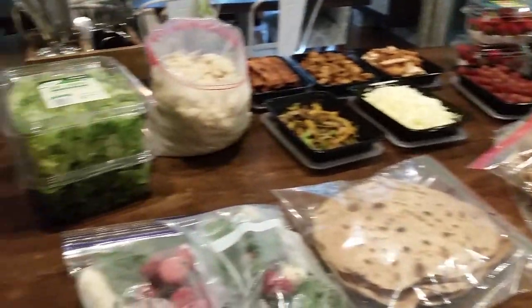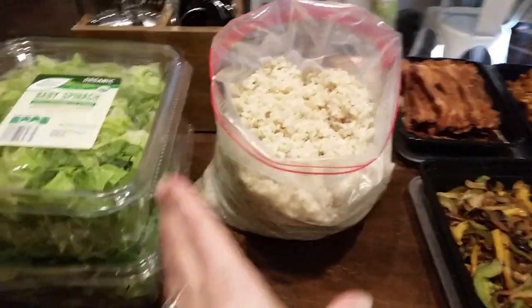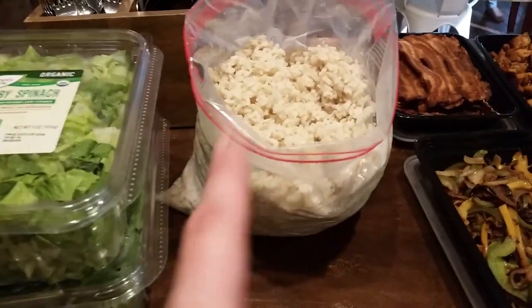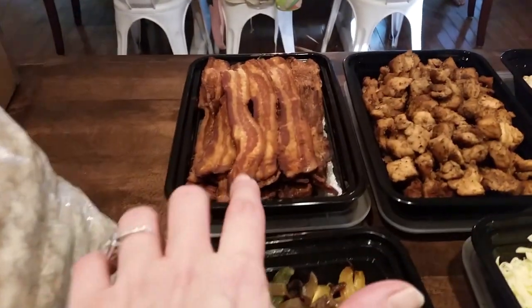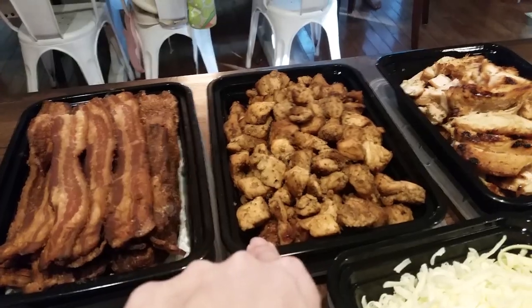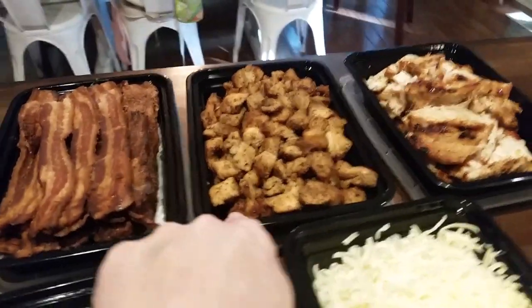Okay, so this is everything we have that we did meal prep wise for the week. I'll go through it real quick with you guys. We have the lettuce that I cleaned and just chopped up, not shredded, chopped lettuce, and put in the spinach container, a thing of baby spinach. We have a big old bag of the brown rice here that we probably will not use all of, so I'll probably take half of it and freeze it, and it turns out great that way. 2 pounds of bacon pre-cooked, a couple pounds of chicken that I just cubed up and cooked with soy sauce, and we'll use that for our fried rice with the cauliflower rice.